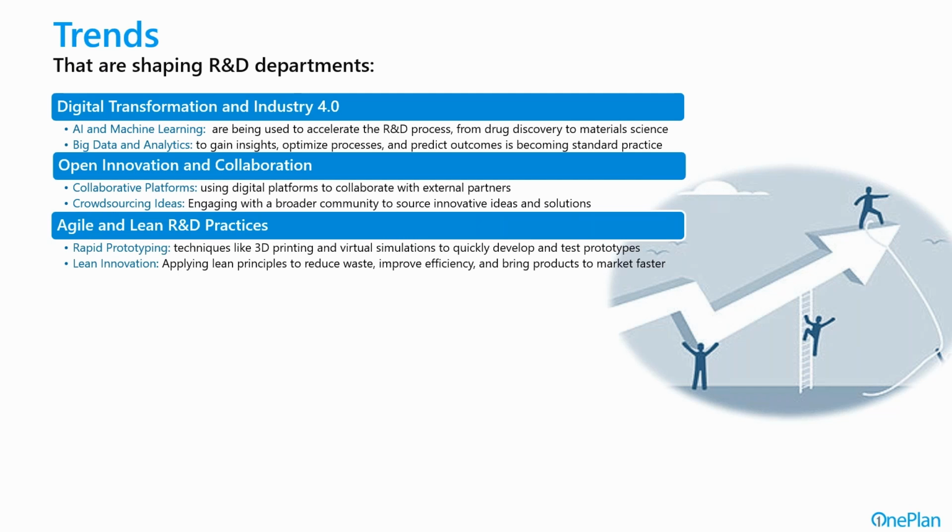And then there's the use of agile and lean R&D practices, with things like rapid prototyping, with techniques in 3D printing and virtual simulations to quickly develop these things. And lean innovation, applying lean principles to reduce waste, improve efficiency, and bring products to market faster. These are approaches and practices that are taking hold.